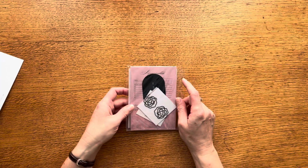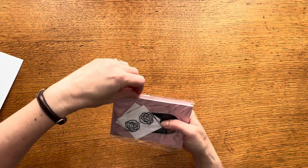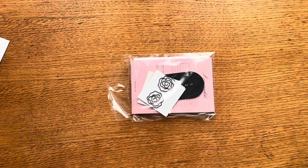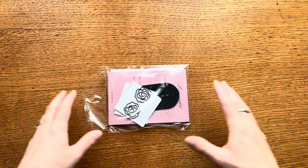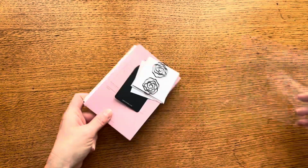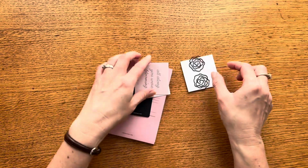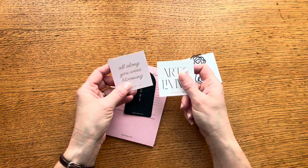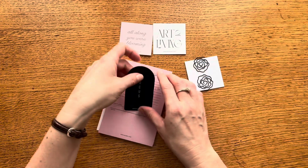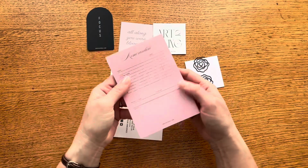Okay. So this is the little pouch that's going to have all the small items. And I might need to zoom you in. Let's see, because I knew I needed some space for that planner tote. Okay, now you should be able to see a little better. So we've got the cute little rose clips. I love those. Those are darling. Our quote cards, All Along You Were Blooming and Art of Living. Beautiful. We have a little focus one. This is really cool with this arched top. I like that.